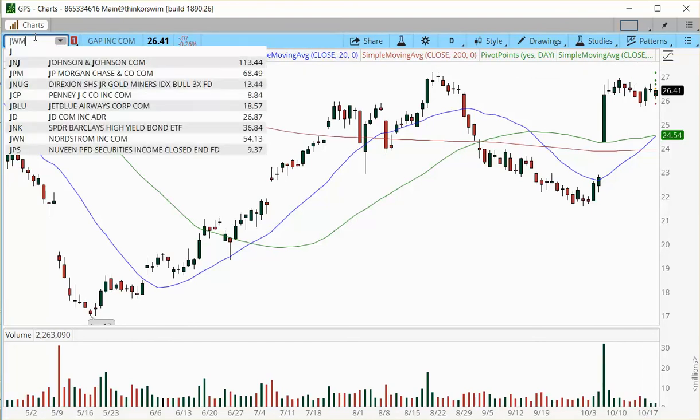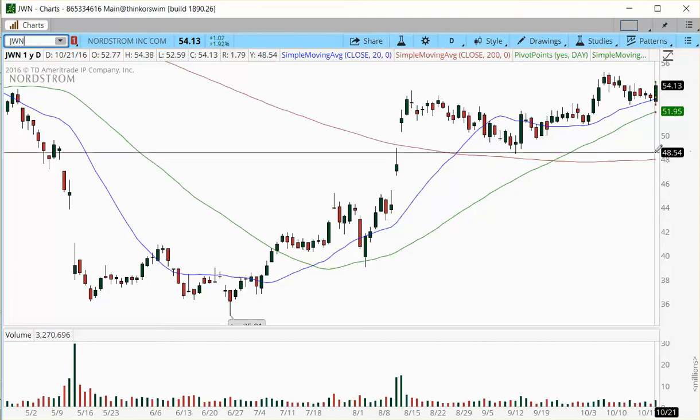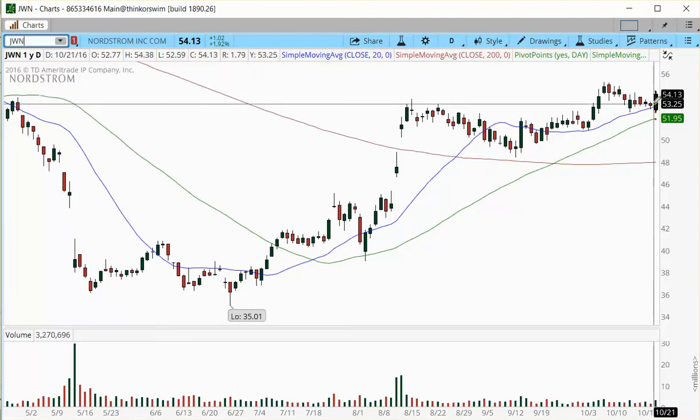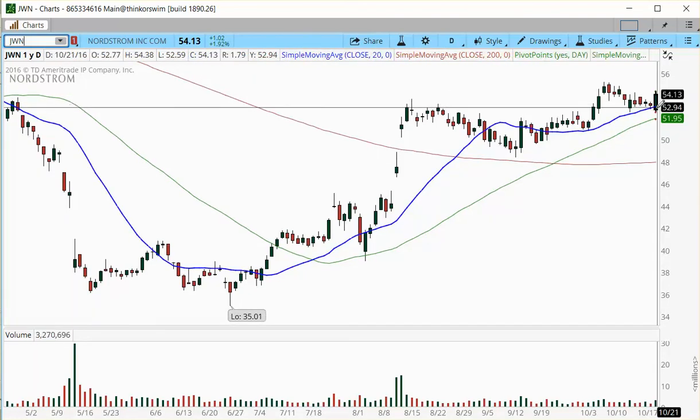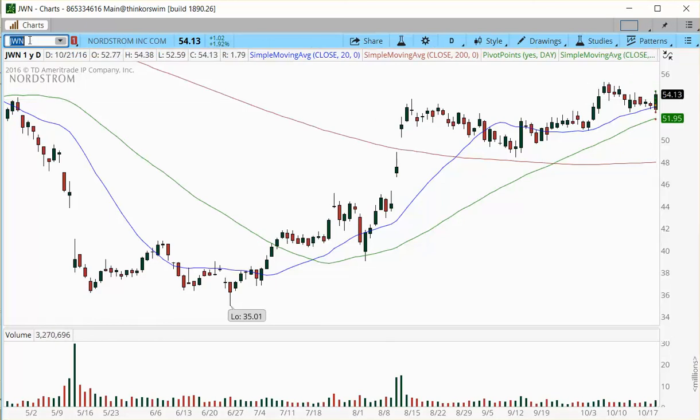Also, JWN. Okay, Nordstrom, here it is. Very strong on Friday, triggered the daily buy of the 20 moving average. If the price pulls back into 53, 53.50 or 53.70, this is the secondary entry opportunity for another leg higher for a swing trade.